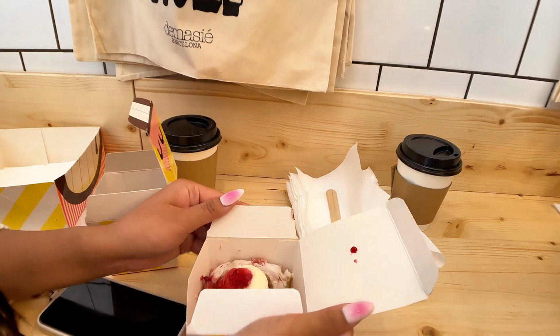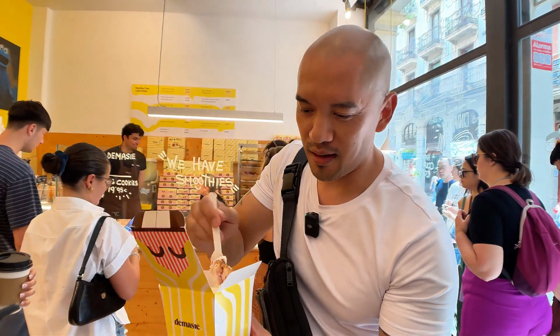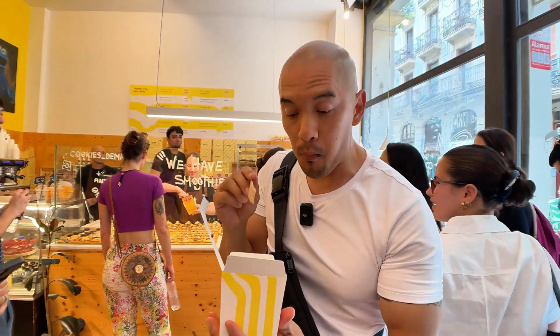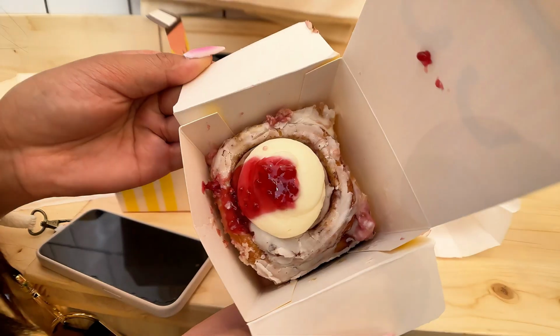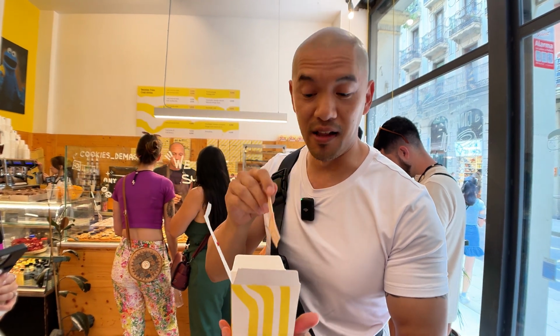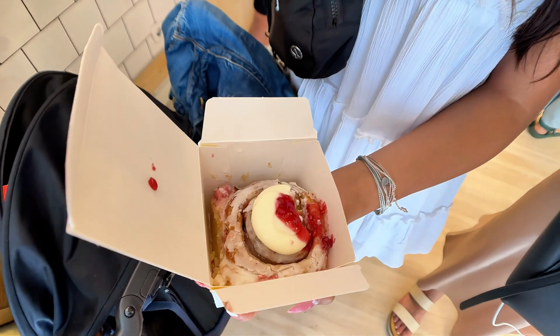So this is just a cinnamon roll topped with a layer of cream and some strawberry jam. Here we go for a nice bite. What's nice about it, it's not overly sweet. Like you buy a cinnamon bun from the US malls, you taste all that cream and sugar and cinnamon. This is actually fairly light, so it's nice. And the actual batter for the cinnamon bun itself is light and fluffy.